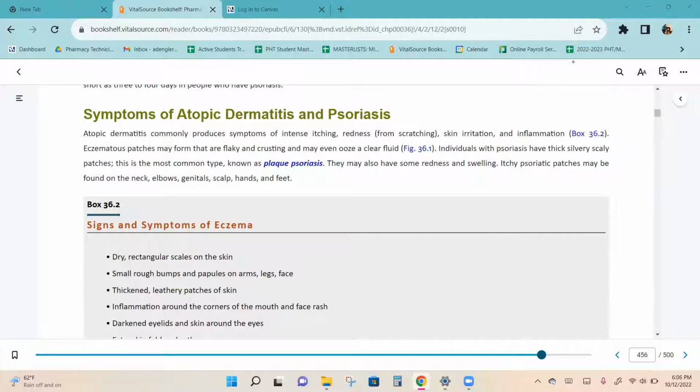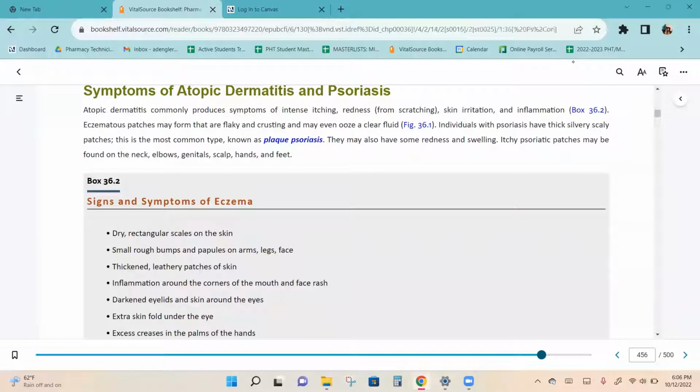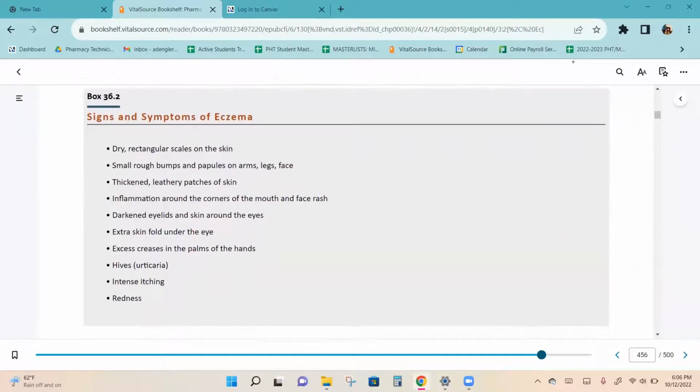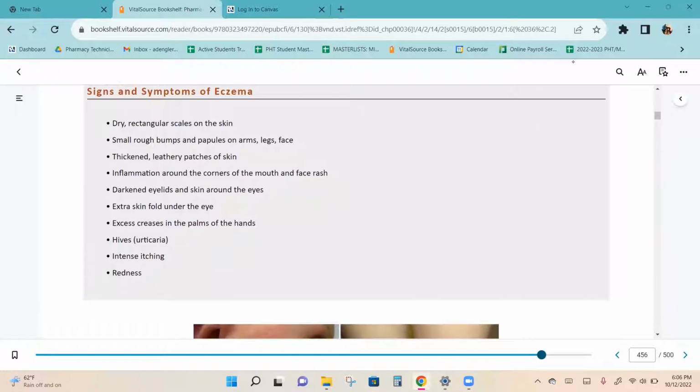Individuals with psoriasis have thick, silvery, scaly patches. This is the most common type, known as plaque psoriasis. They may also have some redness and swelling, and itchy psoriatic patches may be found on the neck, elbows, genitals, scalp, hands, and feet. Box 36.2 lists signs and symptoms of eczema.